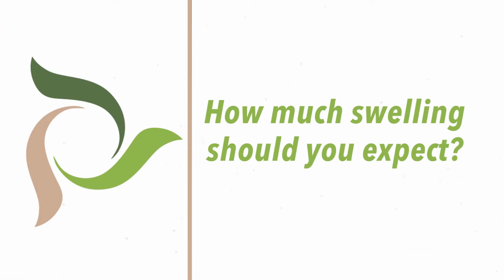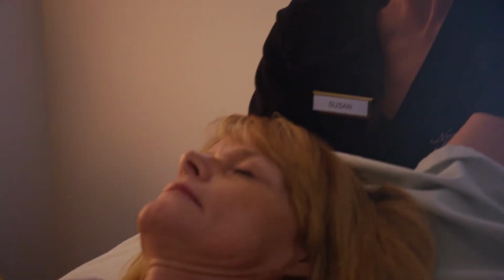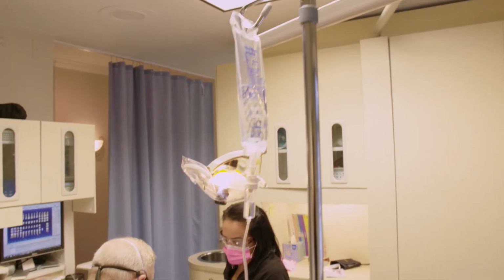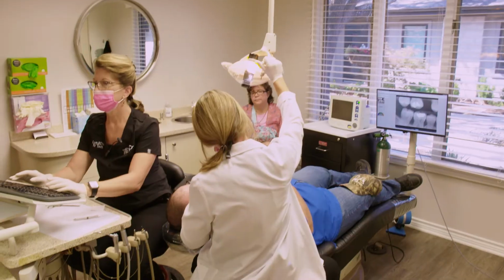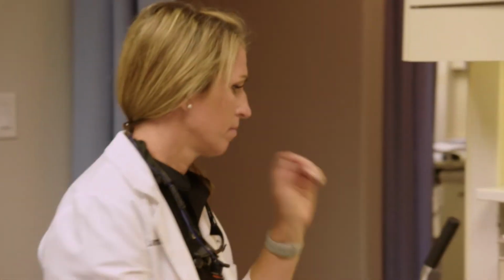How much swelling should you expect? Some swelling following operative procedures is normal. However, our protocols, such as vitamin C and acupressure before and after, along with sedation and our surgical techniques, minimize and can many times eliminate swelling. However, if we think it's necessary, you will be provided ice packs to use on your face over the surgical site. The best way to do that is 20 minutes on, 20 minutes off. 2 to 3 days following your surgery, you are also able to incorporate some moist heat in the same cycle of 20 minutes on, 20 minutes off, should you need it.